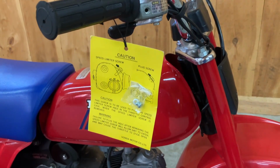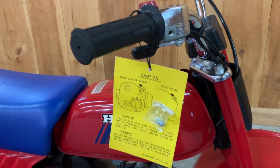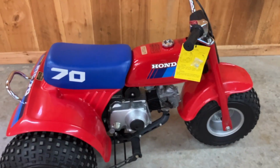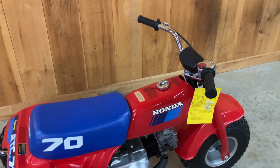That hang tag did not come with it. I got lucky enough a year or two ago and found about a dozen of those on eBay, new old stock throttle hang tags for these. So I put one on whenever I own one.